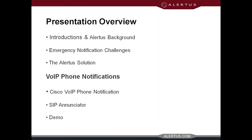We're a full multimodal notification system that allows you to leverage both existing assets and then implement innovative devices like alert beacons, panic buttons, desktop notifications, those kinds of things, to notify all. And then we'll really jump in and focus on the VoIP notification solution, the Cisco notification solution, and then what we call the SIP Annunciator. This is a solution that if you don't have a Cisco VoIP phone or system, we still have a solution to be able to make announcements over your phone systems, over the paging groups, those kinds of things. So a lot of options there, even if you're not a current Cisco user.